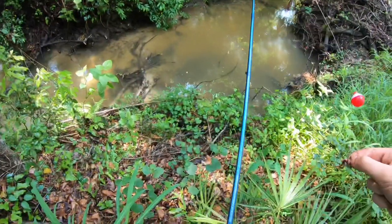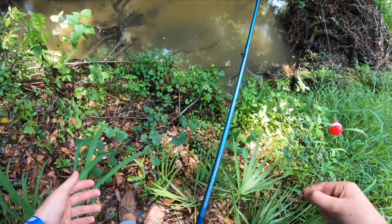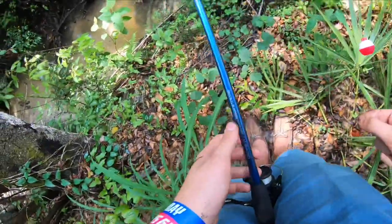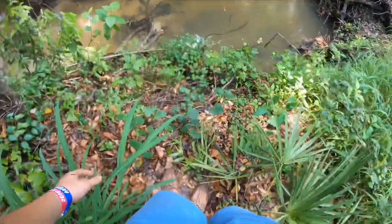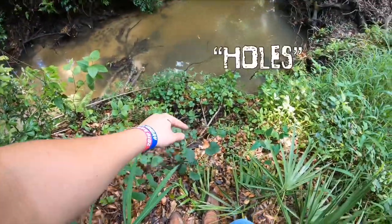Another, oh no. Oh no, that sucks. Okay, guys, so as you saw, we just lost that little fish. He fell down there, as you can tell. So I'm gonna go down here, grab him. I just hope I don't die. I don't even know where to put my hands.